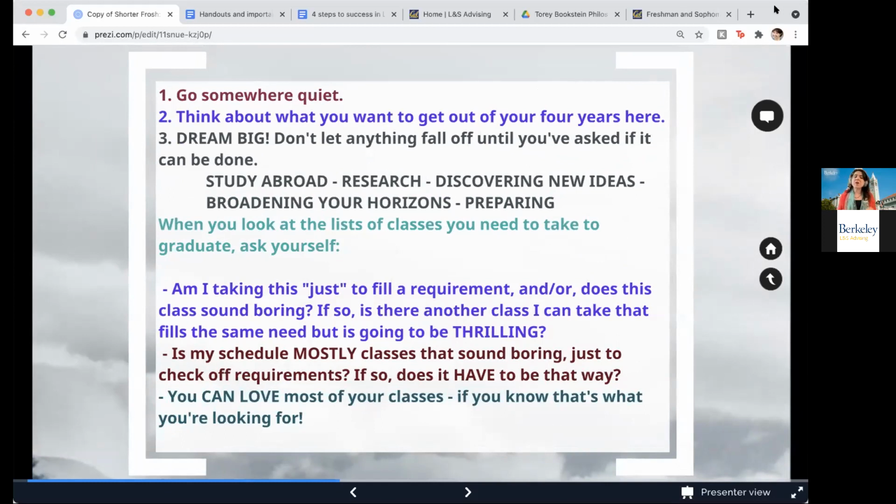You can do study abroad. You can do research. You can try out different majors. You could maybe transfer to a different college here at Cal or a different college somewhere else. There's all sorts of possibilities. You could spend a semester at another school in the States. There's lots of different things you could do.